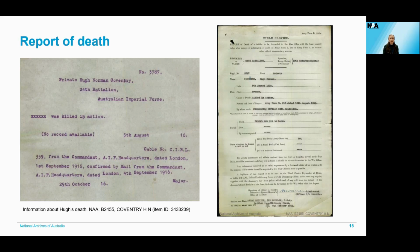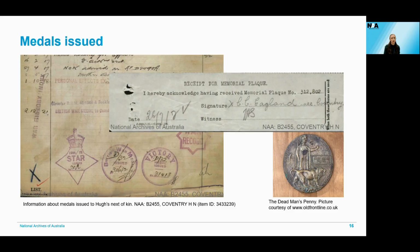Hugh's file contains some other documentation here regarding his death as well. And the file also contains details of the medals issued for Hugh. In this case, he received the 1914-15 Star, the British War Medal, and the Victory Medal. As Hugh was killed in action, his wife Coral also received a memorial plaque. This became colloquially known as a dead man's penny, shown here.